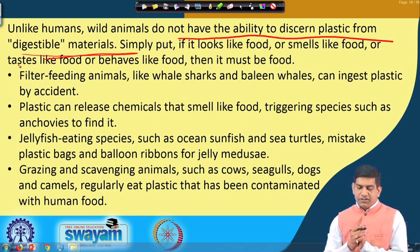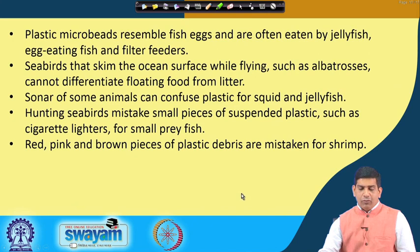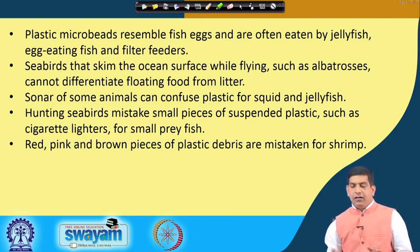Grazing and scavenging animals such as cows, seagulls, dogs and camels regularly eat plastic that has been contaminated with human food. So we have seen that happening as well. Plastic microbeads resemble fish eggs and are often eaten by jellyfish, egg eating fish and filter feeders. Seabirds that skim the ocean surface while flying, such as albatrosses, cannot differentiate floating plastic pieces from floating food. Sonar of some animals can confuse plastic for squids and jellyfish.